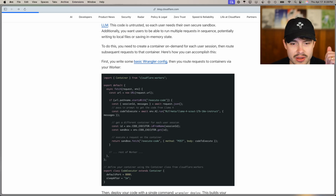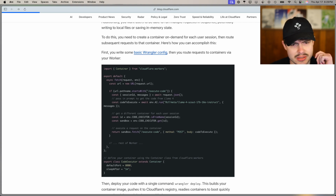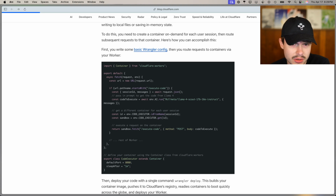We're going to say, okay, our AI service runs this code, or I guess this model, with our messages. And then we get a different container for each user session. So we get the ID from the name of the session ID. Okay, and then we set up a sandbox. We're getting a sandbox, and then we execute a request on the container. So we're saying, okay, in our sandbox, do a fetch request to our execute code with our post. Okay, and then we have the rest of our worker.